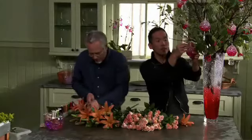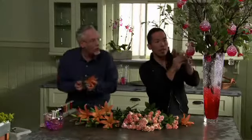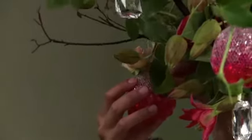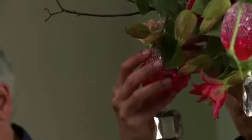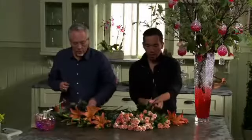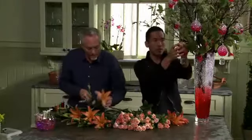So what you do is you insert these into the net, and nothing too much. You don't want to do a huge arrangement. This is just to accent the Deco beads, because you still want the Deco beads to show.